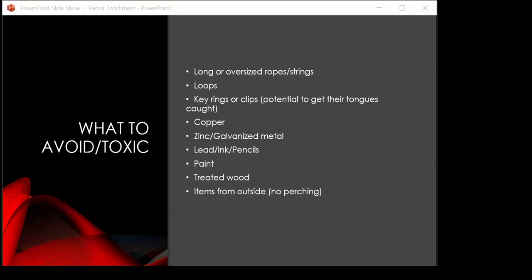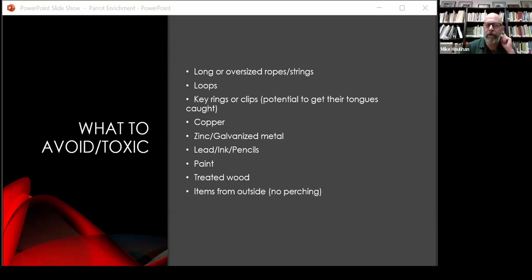Okay, thank you. Next question. Why do you suggest avoiding copper enrichment? There are certain metals, like copper, that can flake off, and ingestion can cause some issues with the bird.